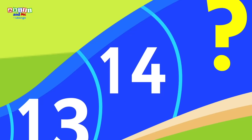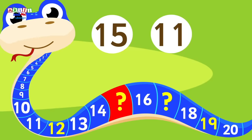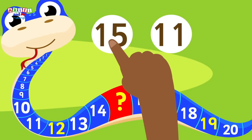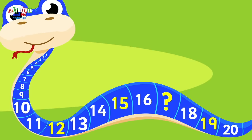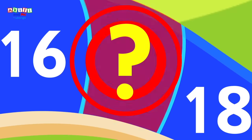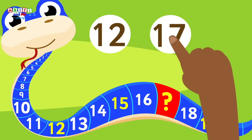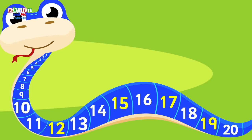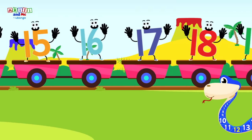Look, what number is this? Number 14. Good. What number comes next? 15. That's right. Which of these two numbers is number 15? This one. Correct. That is number 15 and it comes after number 14. Look! What number is this? Number 16! Good! What number comes next? 17! That's right! Which of these two numbers is number 17? This one! Correct! That is number 17 and it comes after number 16. Let's find the next number!